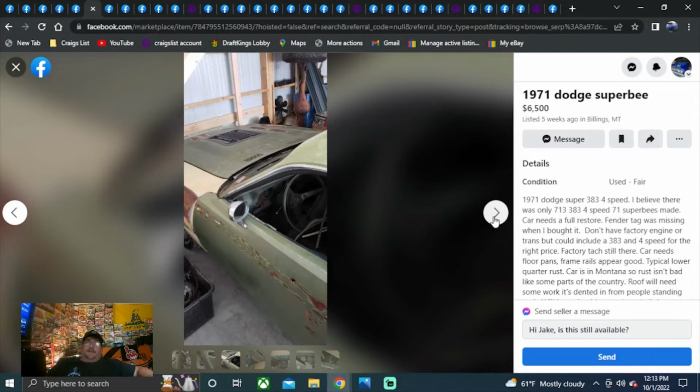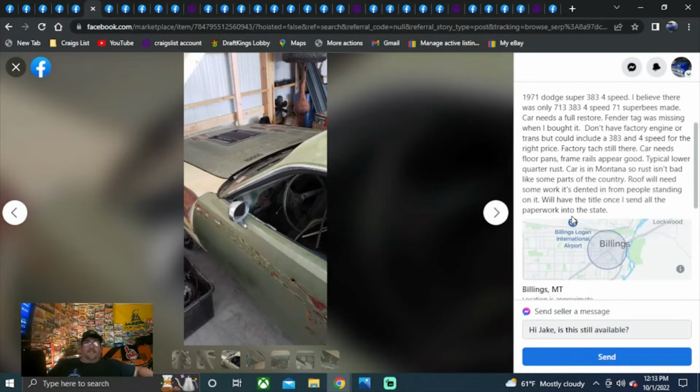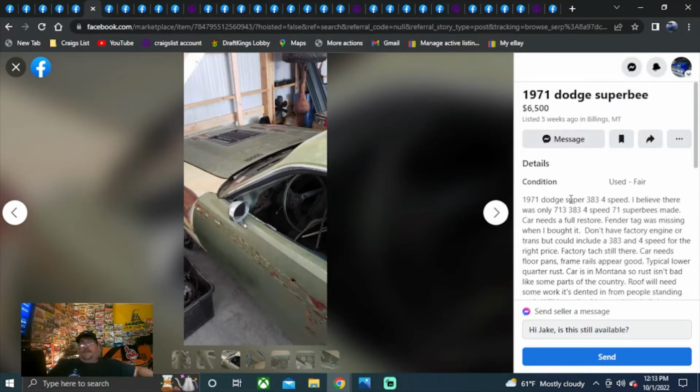It's been out here for 5 weeks, so over a month. He hasn't been able to move it for 6,500 bucks. Does have a nice printout on it. Says it was a 383 4-speed, and he believes there were only 713 built with the 383 4-speed Super Bees made. I don't know. That could be true. I'm not sure. On to another one.